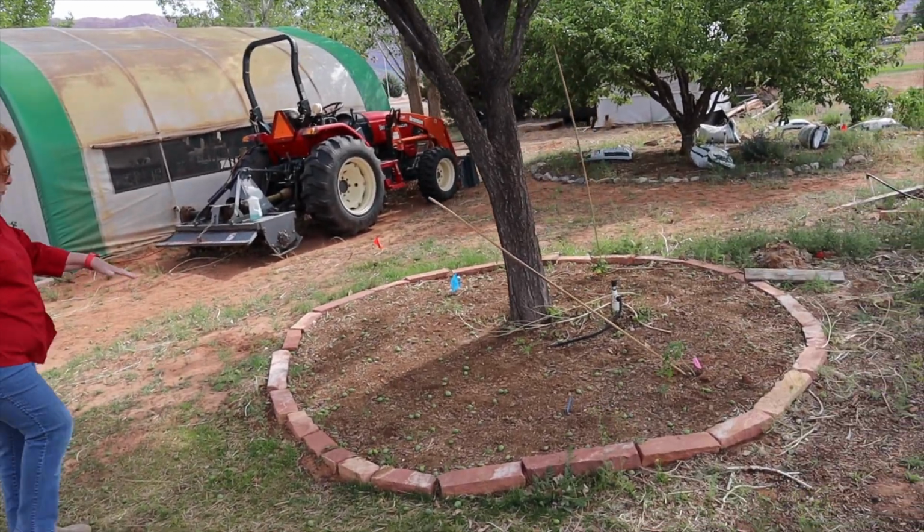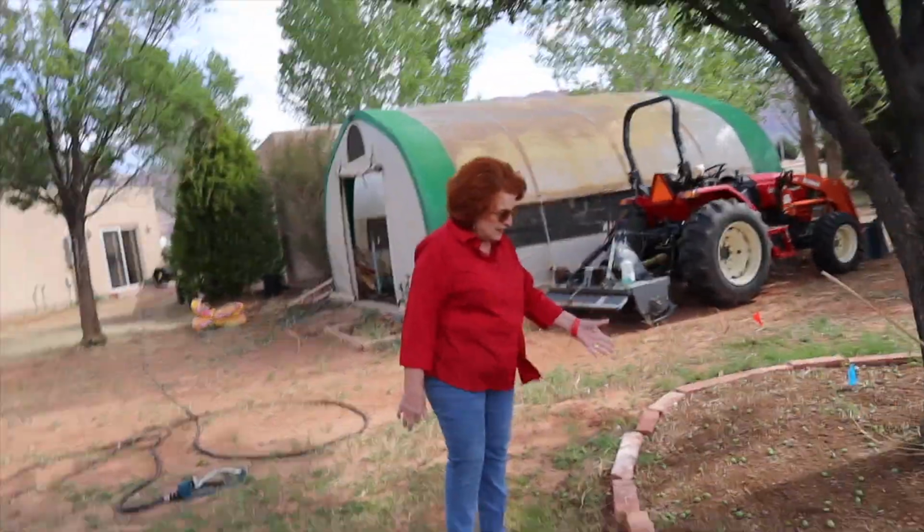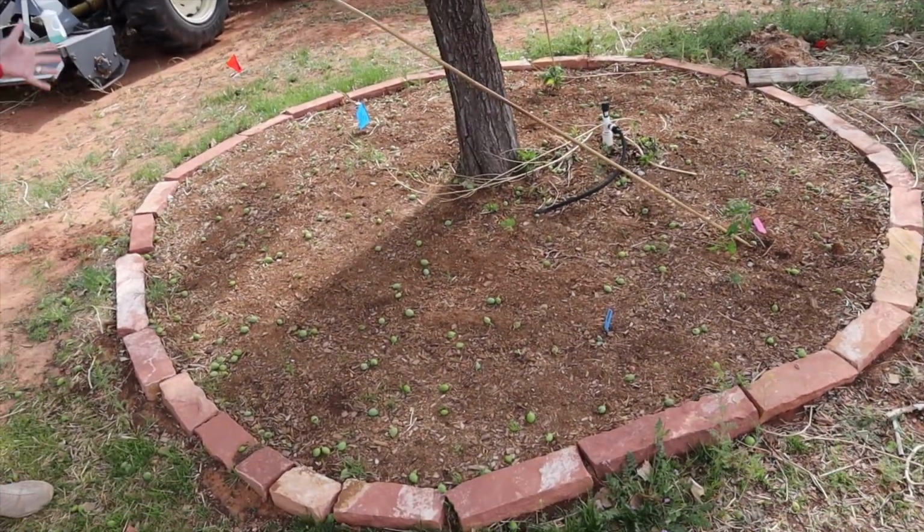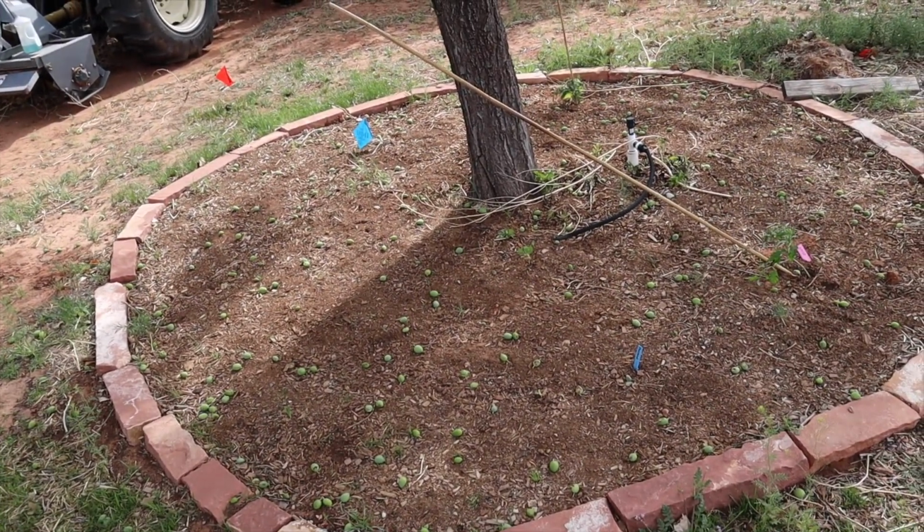This is one of our fruit trees. This is a plum tree. You can see the damage that the wind has done. Look at all the plums that the wind has blown.